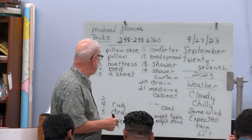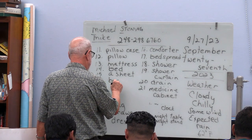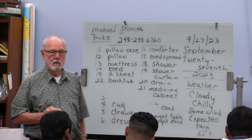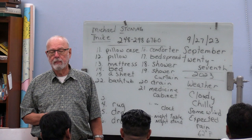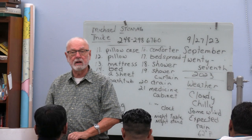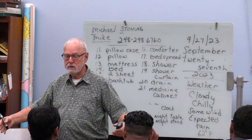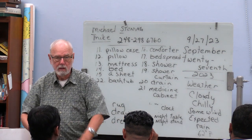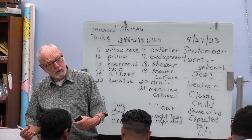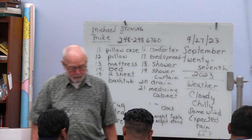Number 22, bathtub. What is a bathtub? For showers. The tub is the space where you can put water in and the water can stay. You don't have to, but the tub is a space for water. A bathtub is for taking a bath. A wash tub is for washing your clothes.